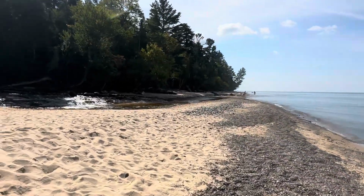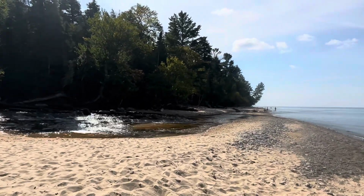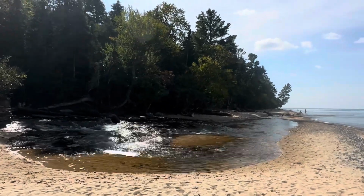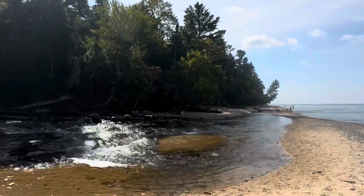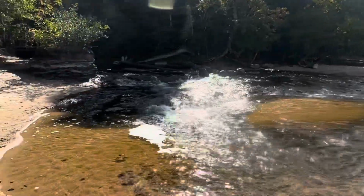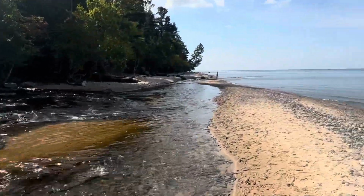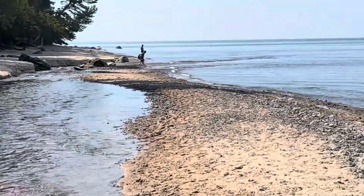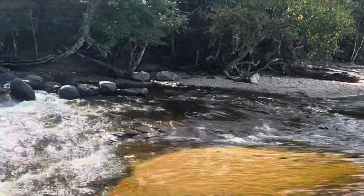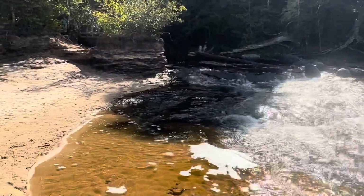So we're gonna walk over here in the river that I took from the bridge, and here's how it looks coming down. Sorry, I'm struggling in the sand. Here's how it looks from this point, rushes down and then just goes right into the lake over there. Man, I could spend a minute here. For sure.